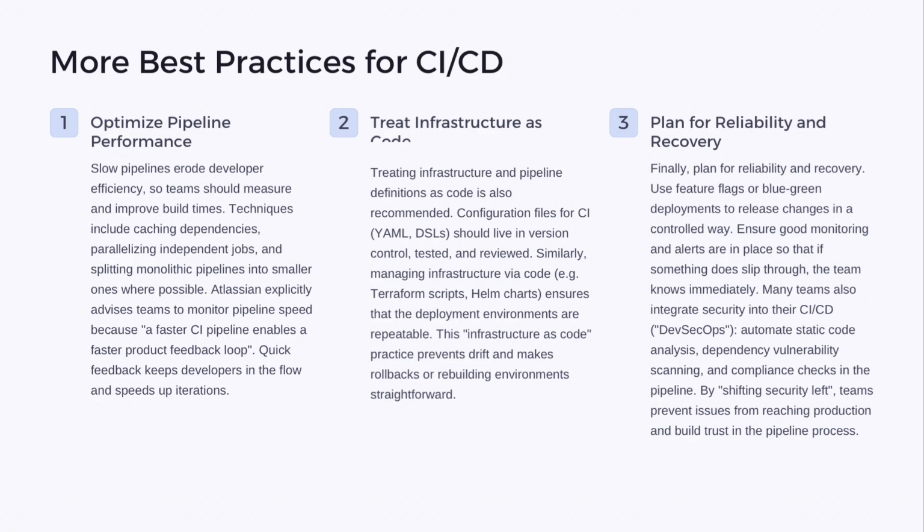Okay, one more. Plan for reliability and recovery. Things sometimes go wrong even with the best pipelines. So use techniques like feature flags, letting you turn features on or off in production without deploying code. Or blue-green deployments, having two identical production environments and switching traffic once the new one is verified. Have good monitoring and alerts.